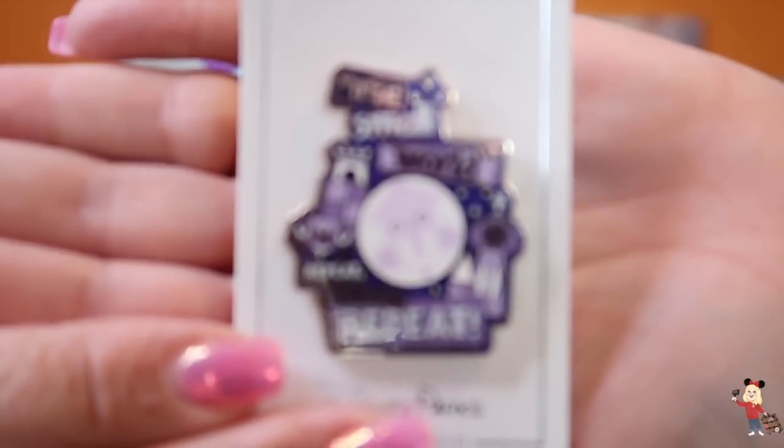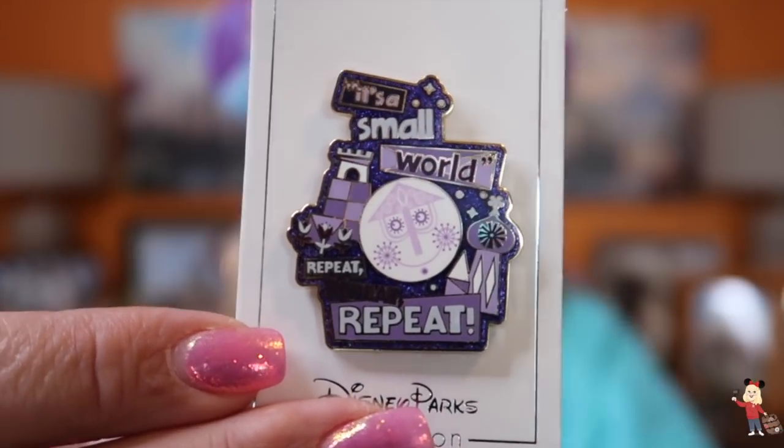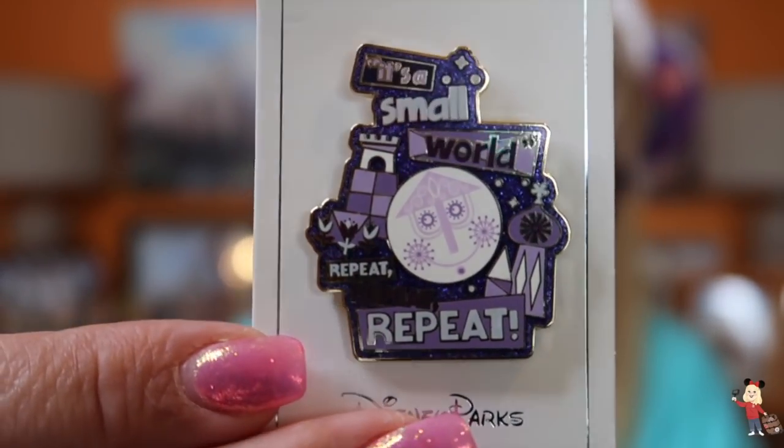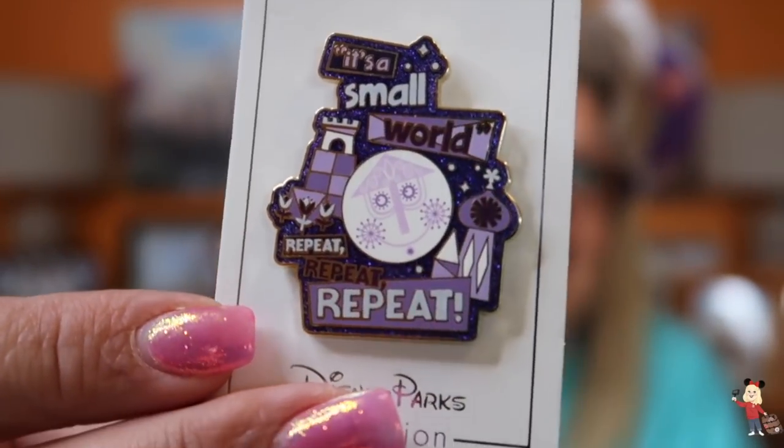Then I did get myself one Small World open edition pin, and that's the purple It's a Small World. And that's a silver price tag, so it's $9.99. I haven't got that one. I had to get that one.